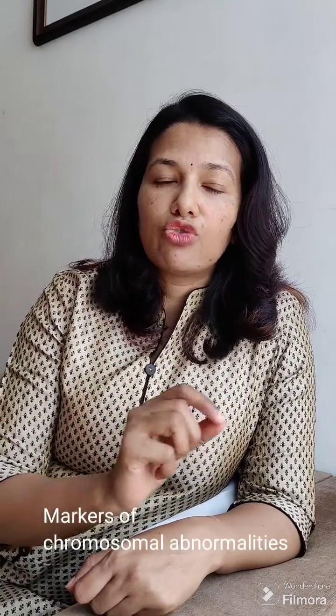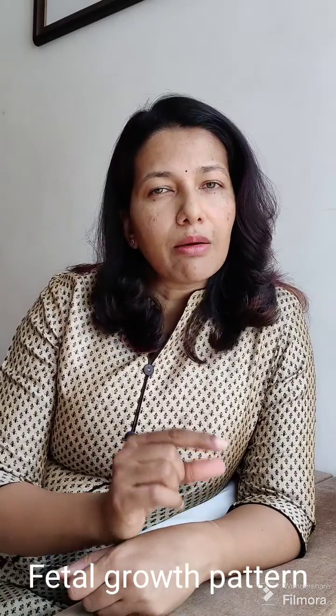Next consideration is, are there any markers or risk factors for chromosomal problems? That is evaluated. If the baby is structurally normal, growing well, and the single umbilical artery is an isolated finding, then we inform the parents that we need to follow up for the growth of the baby, because single umbilical artery can sometimes be associated with evolving fetal growth restriction, which will be seen in the later stages of pregnancy. So serial growth scans will be required to monitor the growth.